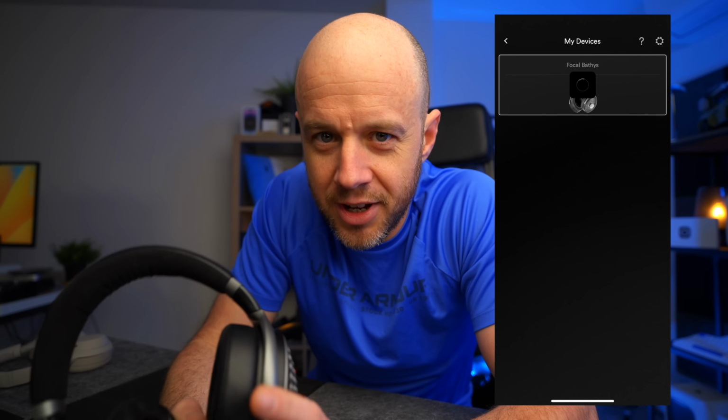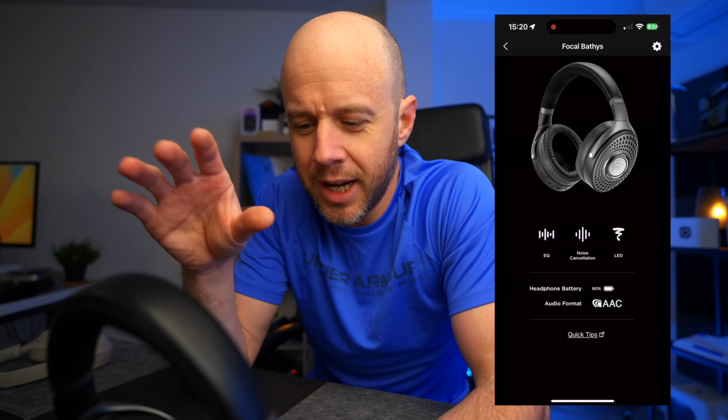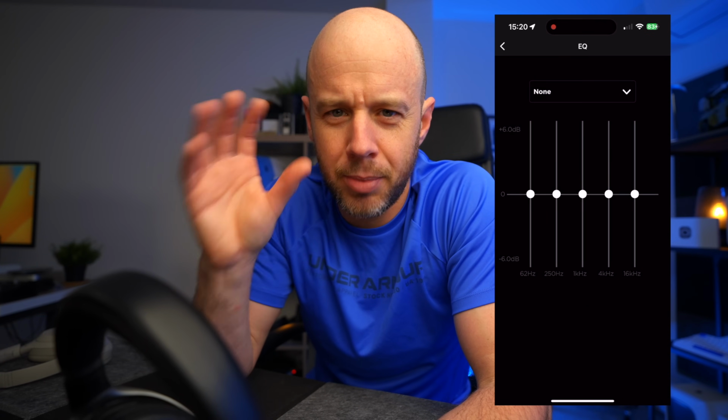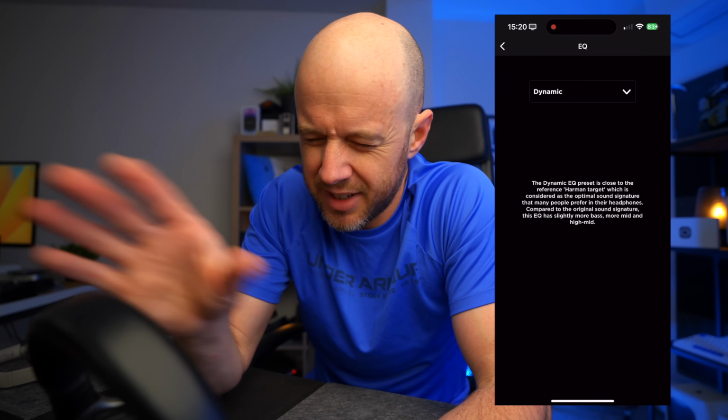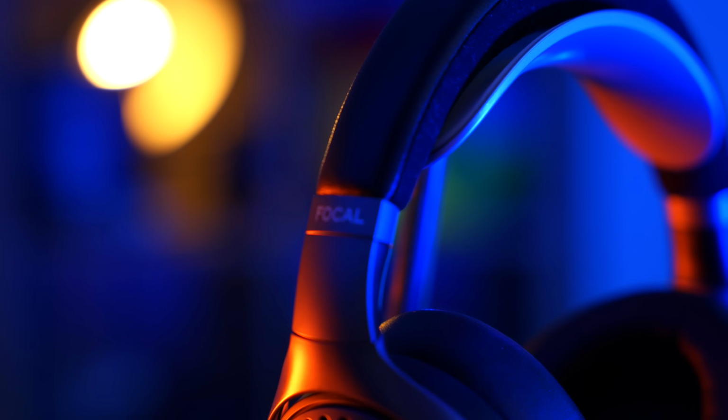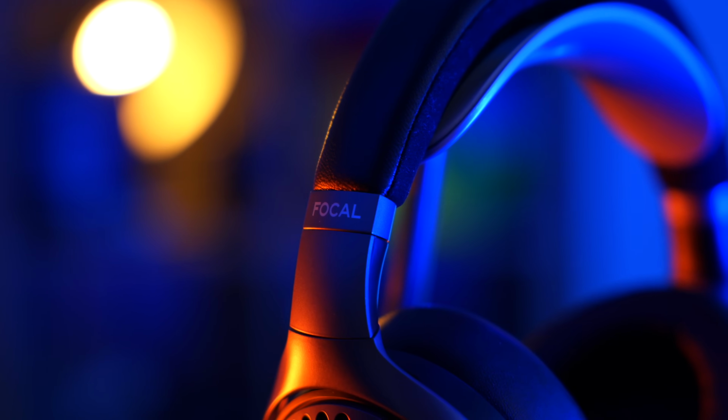The next thing is quite exciting. It's a new EQ preset called Dynamic, and Focal have designed this to sound as close to the Harman Target sound as possible, which is, I won't go into the details of that, but it's basically an EQ curve which a lot of consumer headphones rely on to make them sound as good as possible for the mass market. It boosts the bass a little bit. There's enough presence there not to be too middly and horrible, and the top end is pushed up a little bit as well. You can also change the EQ settings now without playing music, which you couldn't do before.